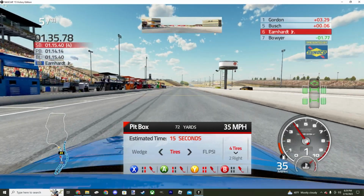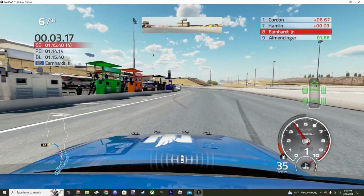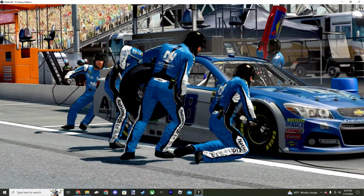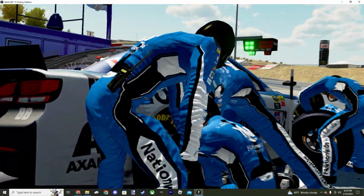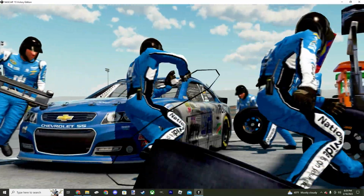Here is the pit crew going to get to work here, try to get us back out. Hope this strategy works for us. And we are in. They put 4 tires on it. Now you go on the other side of the car, going to change left sides.